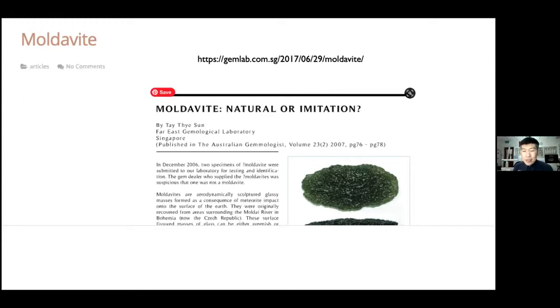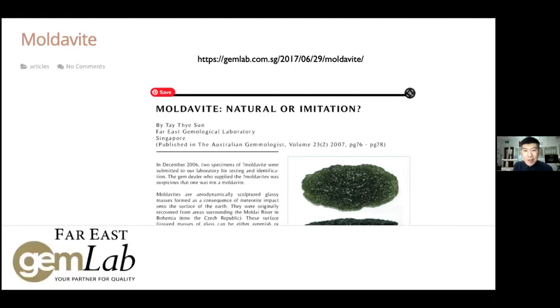Inside the article, you can see the FTIR readings. That will help you very much.